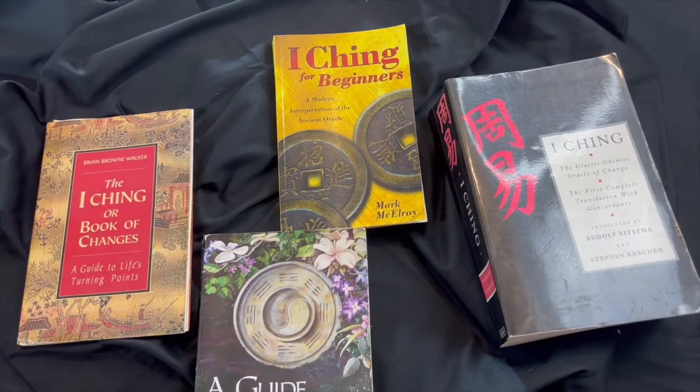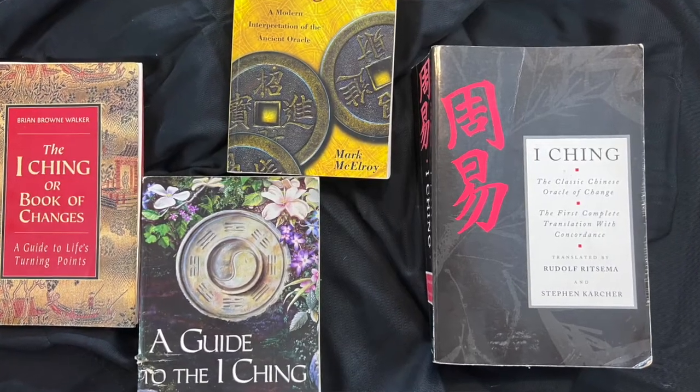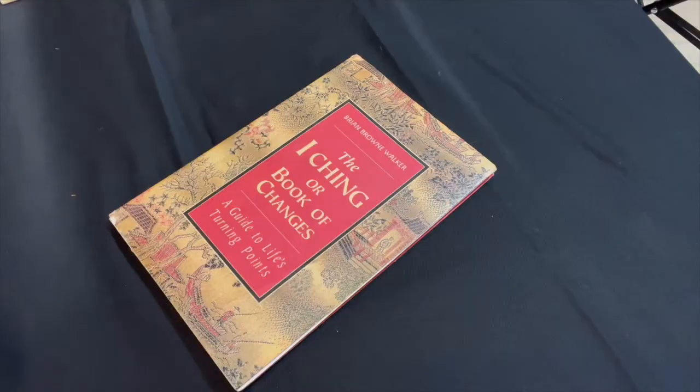The books represent the author's unique interpretation of the hexagrams, a subject that is endlessly discussed and debated throughout the centuries. The books aren't meant to be read from beginning to end. This is the book I use most often. It's easy to understand. It's great for beginners and for those who've been casting the I Ching for many years like me, and I still use it.